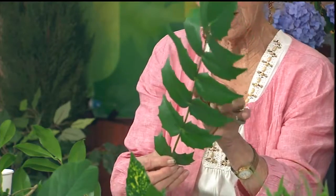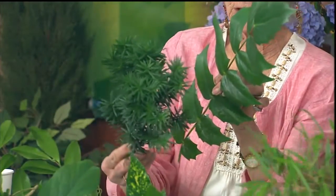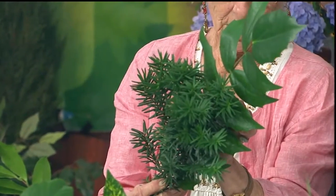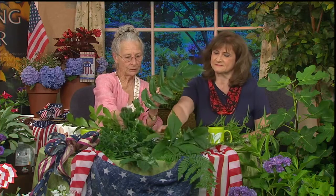But look at the contrast that you get if you also plant yew. Now you've got the contrast of textures. Yew will tolerate a lot of shade. Now, the deer do like yew, but there is a false yew out there that they don't like. And so if you have a lot of deer and you don't want to do a lot of spraying, try that. Hinoki cypress is another wonderful contrast that you have here.